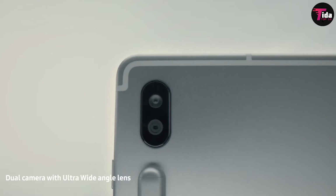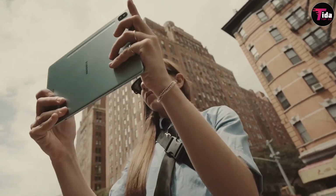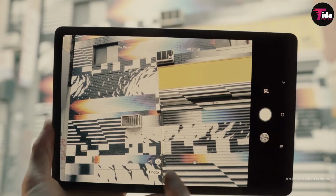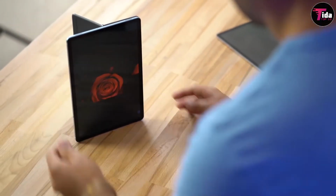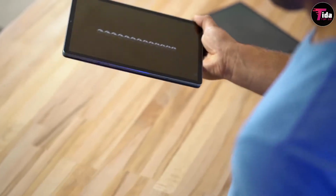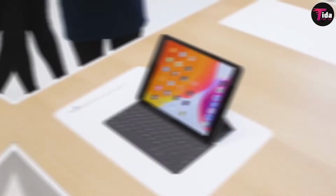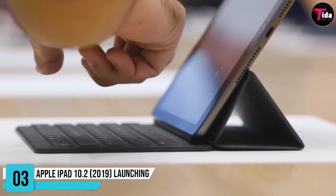Imagine that. Samsung has even managed to pack in a dual-lens rear camera on this device, so if you absolutely must take photos with your tablet, this will not let you down. As with the iPad, you are probably going to want the official keyboard accessory as well, which will cost you extra.